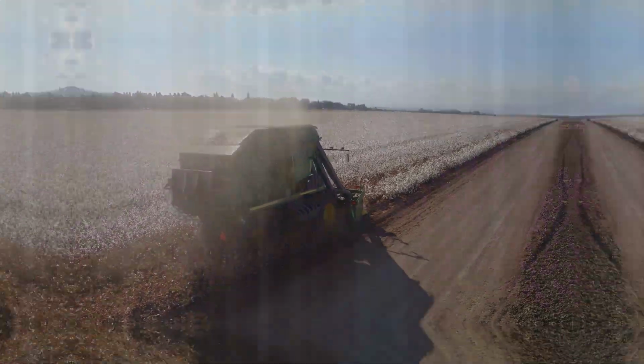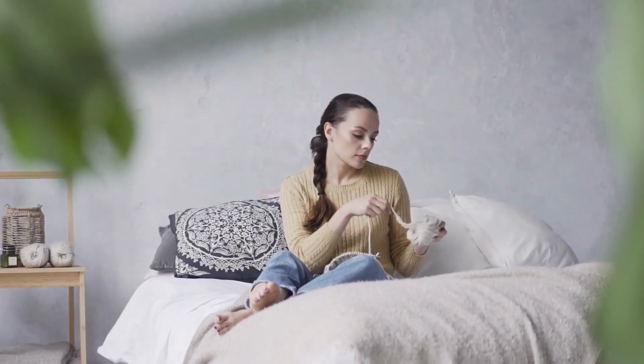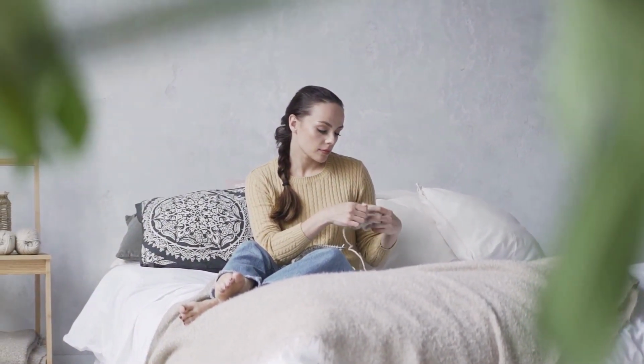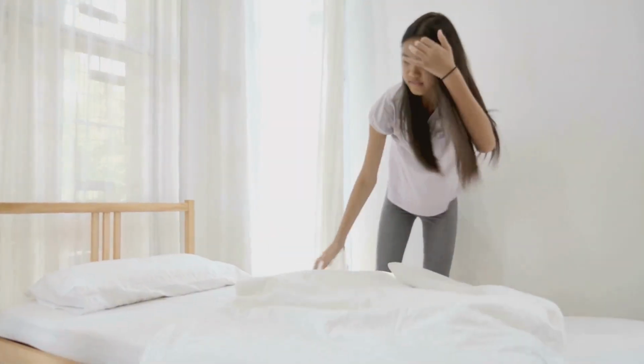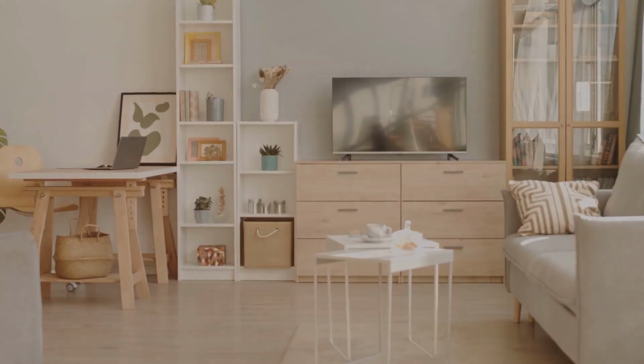And the comfort? Don't even get me started. Organic cotton is naturally breathable and moisture-wicking, keeping you cool and comfortable all night long. It's like sleeping on a cloud. When choosing organic cotton bedding, look for certifications like GOTS, Global Organic Textile Standard, to ensure its authenticity. Trust me, making the switch to organic cotton bedding is one of the best things you can do for your health and well-being. You'll sleep soundly knowing you're surrounded by natural, healthy materials.